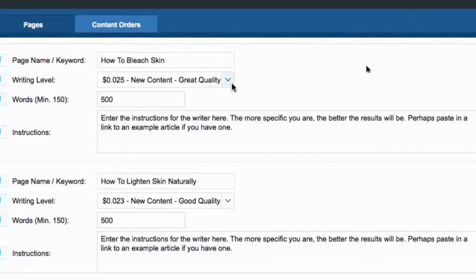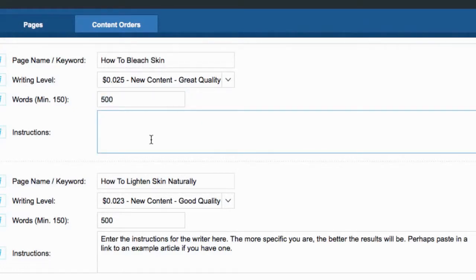For each of these, you're going to select the quality of the article. Then you're going to set how many words you'd like to write. We've got several thousand writers, and you're going to want to tell them, you know, hey, I want a call to action here. I want this to be specifically about how to bleach skin, and I want you to make it look like the article on thisabout.com URL.